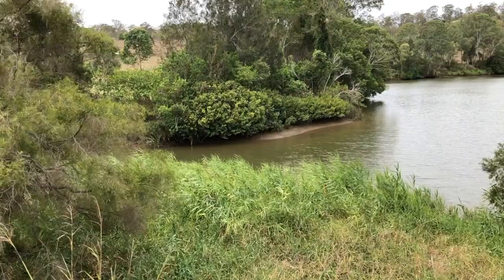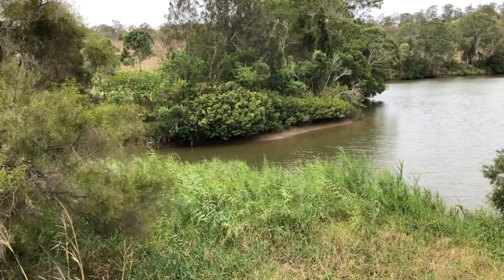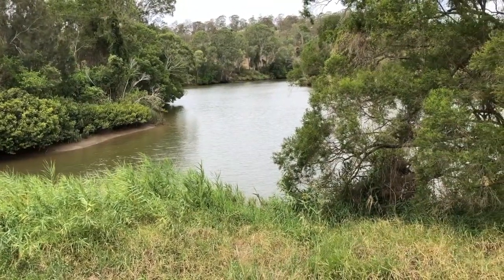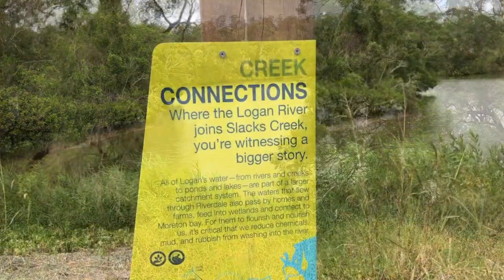And there it is, woohoo, the end of Slacks Creek, Scrubby Creek. It's all one combined creek by now, and there it is flowing into the Logan River. And of course the Logan River flows into Moreton Bay, and Moreton Bay out into the Pacific Ocean.